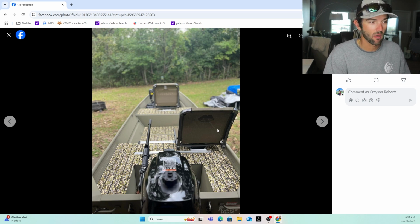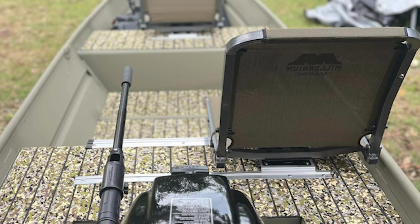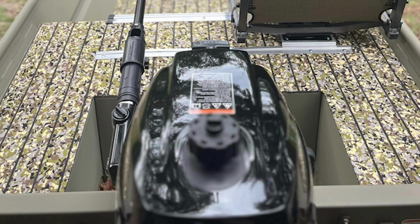Remember earlier in the video I was talking about slapping on some Millennium seats? This is the exact seats I was talking about. And it's on a slider, which is really cool. You've got a nice new Suzuki outboard. I forget the size of it. We'll see if we can find out here in a second. But they have the exact same foam.